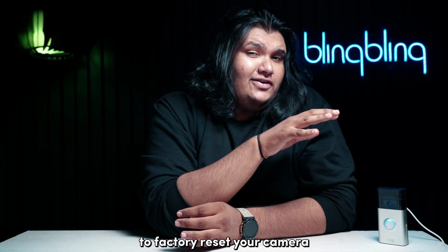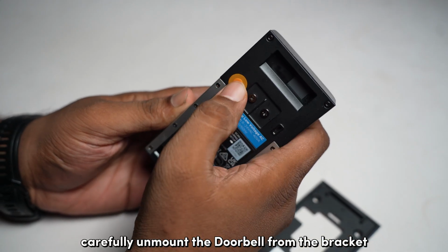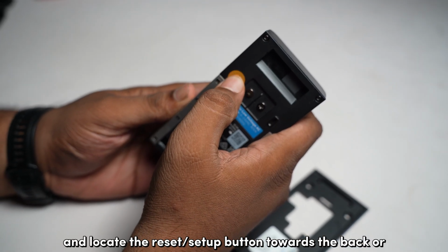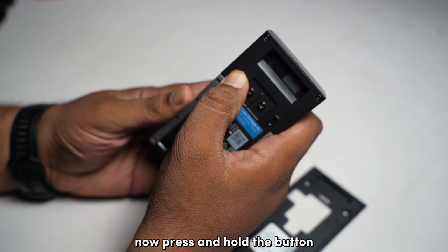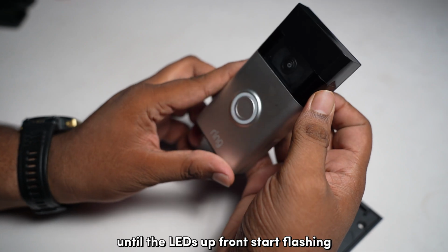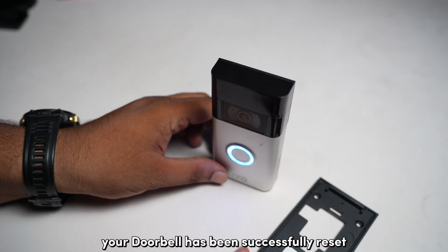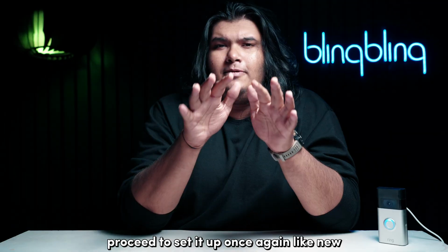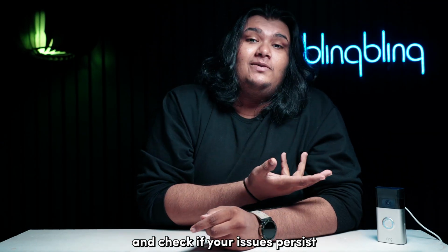To factory reset your camera, first carefully unmount the doorbell from the bracket and locate the reset or setup button towards the back or side of the doorbell. Now, press and hold the button for about 10 to 20 seconds until the LEDs up front start flashing. Once the LEDs turn off, your doorbell has been successfully reset. Proceed to set it up once again like new and check if your issues persist.